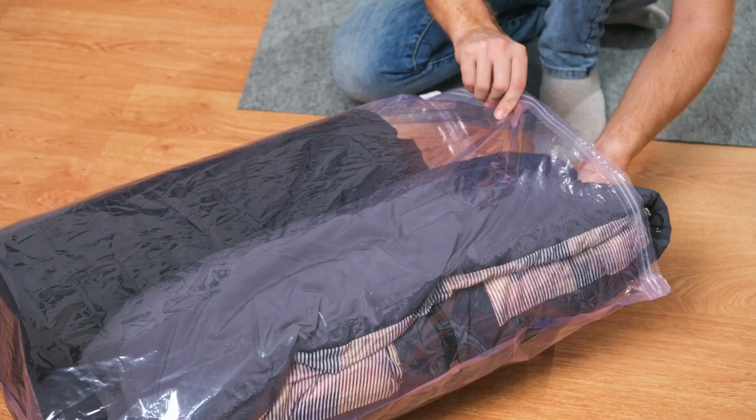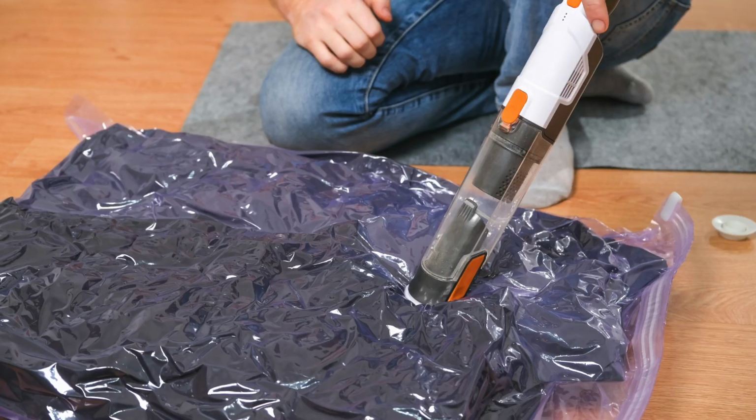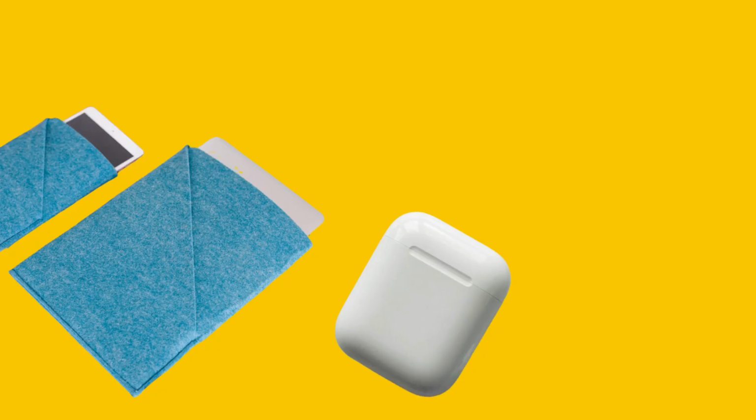17, vacuum seal bags for clothes. Compressing your clothes can save an enormous amount of space, especially if traveling to a place with cooler temperatures for which you will need to pack bulky clothes.